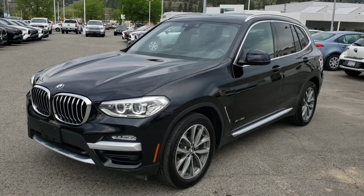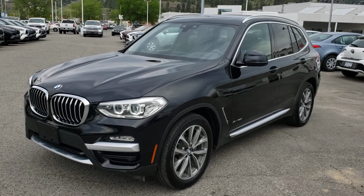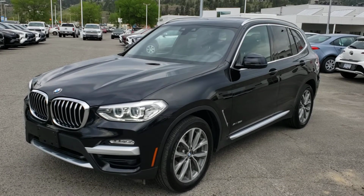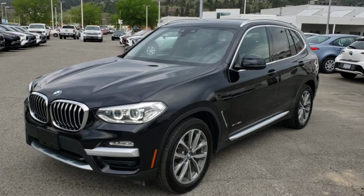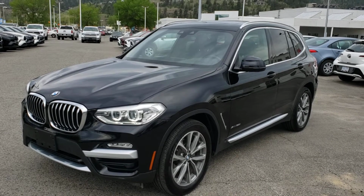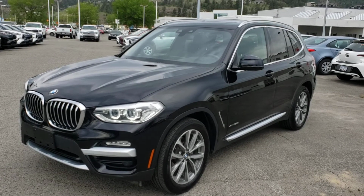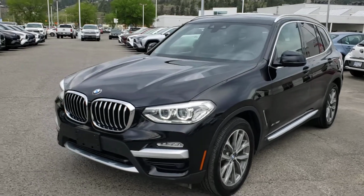Today we're going to be taking a look at this 2018 BMW X3 xDrive30i in this gorgeous Black Sapphire Metallic color. This all-wheel drive, 4-door, 5-passenger SUV comes equipped with a 2-liter 4-cylinder engine mounted to an automatic transmission. As an added bonus, this vehicle has only had one previous owner.